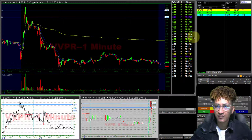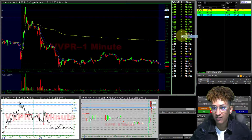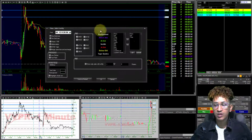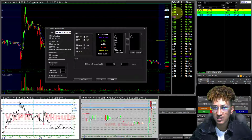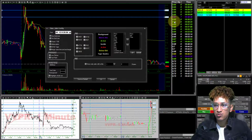The next thing that I have is the time and sales, the time and sales print. The way I have this is pretty much color coded. The reason why I have it color coded is that you're not fast enough to be able to pick the price levels, the price action. So what you want to do is get a general read on the level two, sorry, on the time and sales.